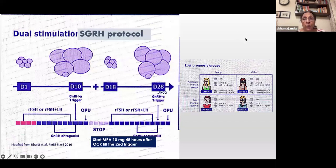Add LH, looking at the age, 150 or 75. That's all about it. It will not compromise your quality. So please remember, when we say increase the dose, don't take it over 375. 450 is a very high dose. I have never used that dose in my life.